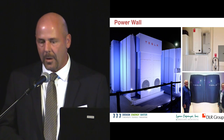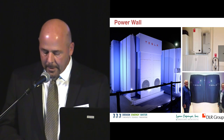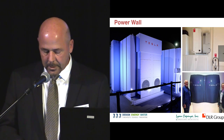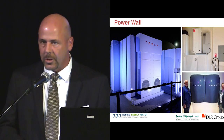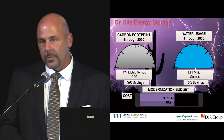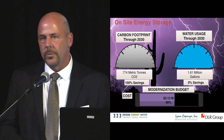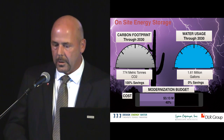And you know, Tesla now offers this large capacity battery storage known as the Powerwall. A dozen of these units can store enough electricity to operate the general and emergency lighting for all the campus when needed, and the educational devices for instruction. And this technology continues to grow and get more efficient because of the competitiveness of the auto industry.